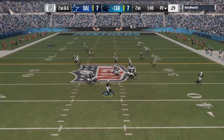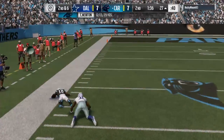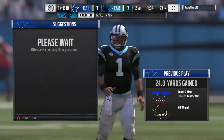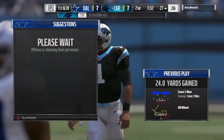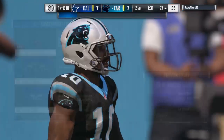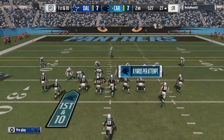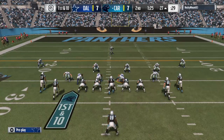To the air again, Newton. Oh, he's got a man wide open, complete. And he's brought down after a good gain. And a nice little pass and catch there on the corner route. Set up very well by the receiver with a head and shoulder fake inside before he comes back downhill to his quarterback.